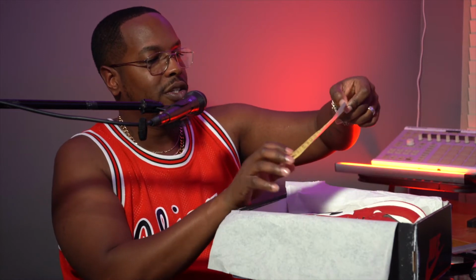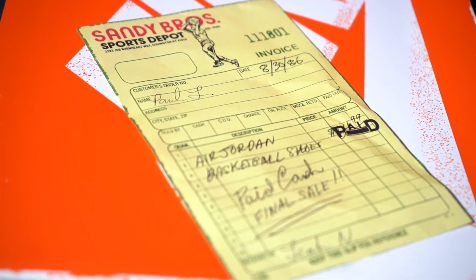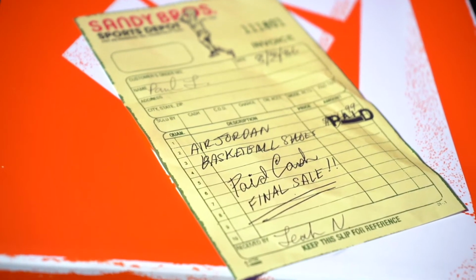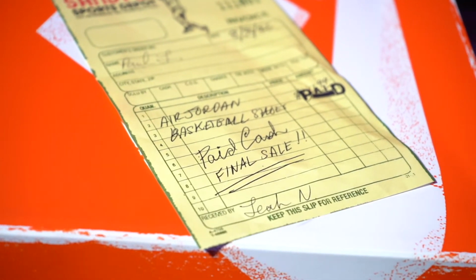So you open that back up. So excited to have these. So first of all, another detail I like is they got an old 86 invoice or receipt, and it looks like what it would have looked like. You see it has the paid sticker sign right here. $14.99 was what these went on sale for back in the 80s, which is crazy to think about today.